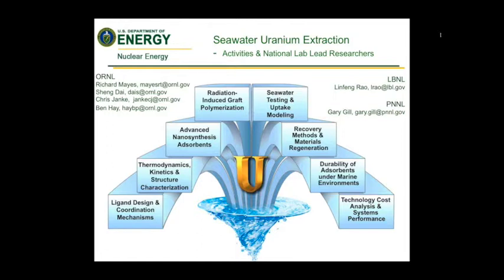Is the MSFC2 work scope restricted to seawater uranium extraction, or could other green uranium mining methods be considered? Our current focus is uranium extraction from seawater. Other technology, such as conventional resources, is not considered under this solicitation.